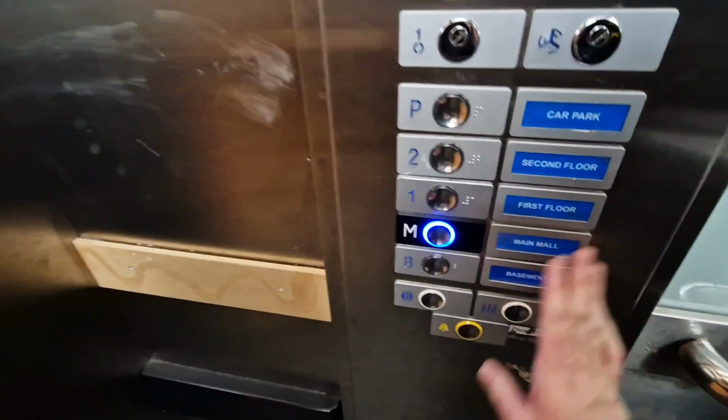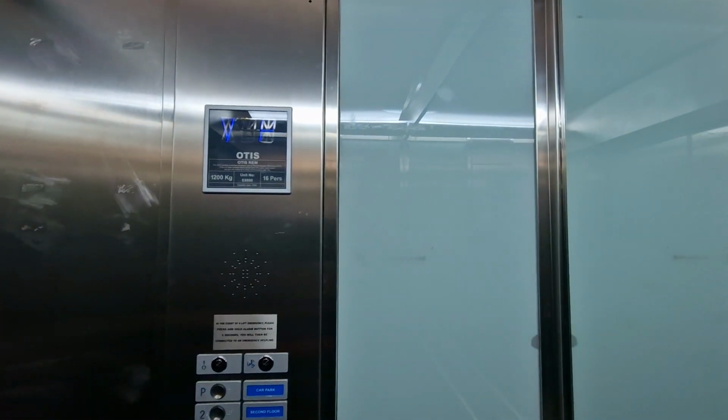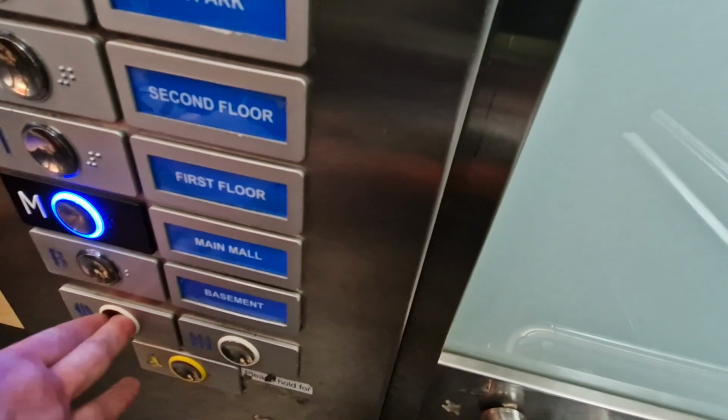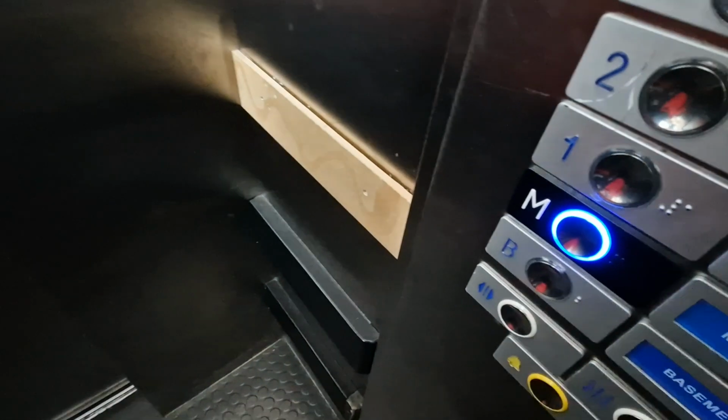Doors opening. Go back down to main mall level. We are back at mall level. Shopping mall level.